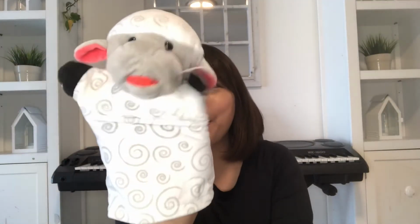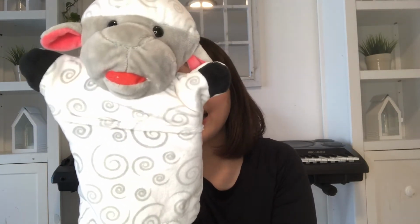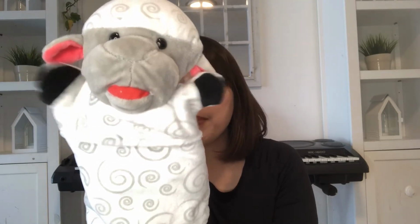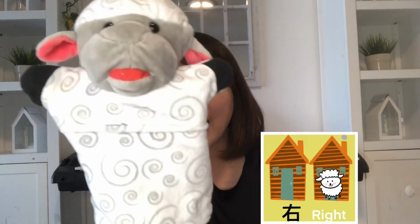Oh, I think someone's tickling me. Oh, please stop tickling Ling Lao Shi. Who is it? Come out, please. Hi, 小朋友. I am Little Lamb. 小羊, oh, I'm so happy to see you today. I hear that Ling Lao Shi is teaching you guys 左, 右, left and right.